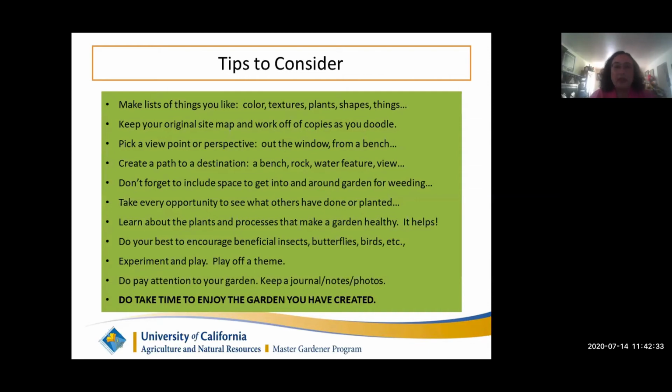Learn about plants, learn about how they are healthy. It's the best way to keep a garden healthy. Always do your best to encourage beneficial insects, butterflies, and wildlife to your garden. I know that some wildlife can create quite a mess, and so you have to learn to live with that or correct for it. And that can also offer creativity. Always experiment and play off a theme, play off a color choice, play off a new variety, whatever. But do pay attention to your garden. Keep a journal, notes, photos, but also enjoy the garden you have created.